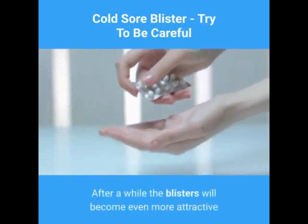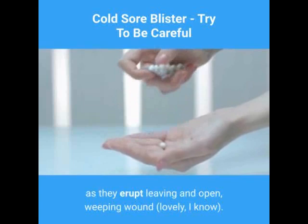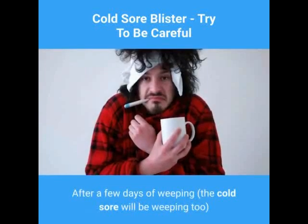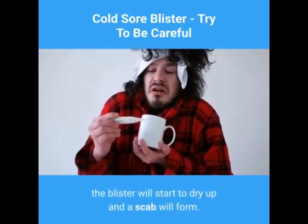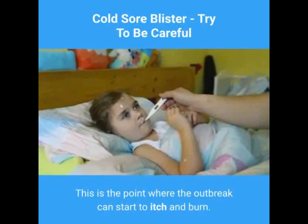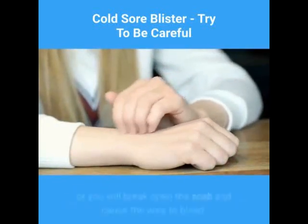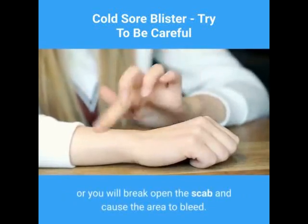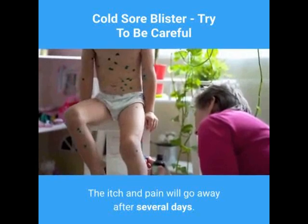After a while, the blisters will become even more attractive as they erupt, leaving an open, weeping wound. Lovely, I know. After a few days of weeping, the blister will start to dry up and a scab will form. This is the point where the outbreak can start to itch and burn. Try not to give in to temptation to scratch, or you will break open the scab and cause the area to bleed. The itch and pain will go away after several days.